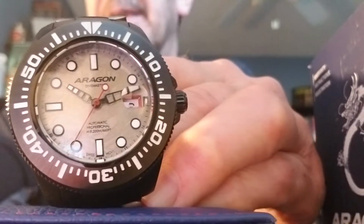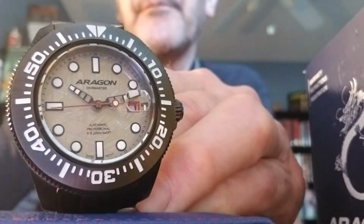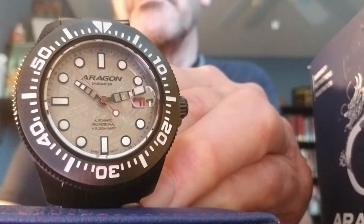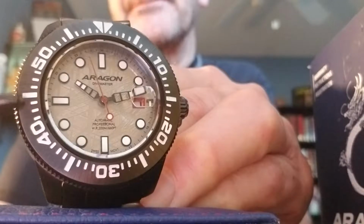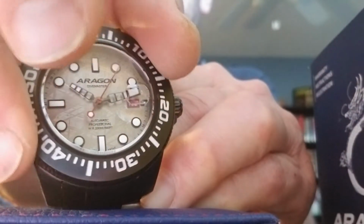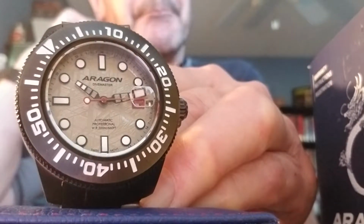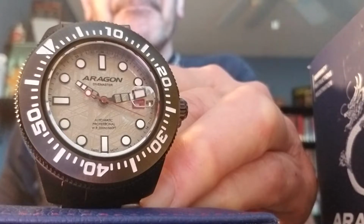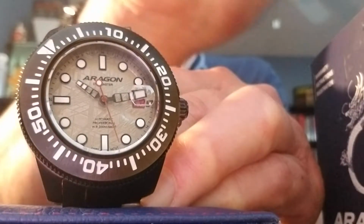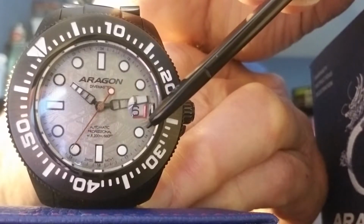So the dial face itself is going to glow green, and the bezel is going to glow blue. Working backwards here, the bezel is 120 click, and they are quite satisfying clicks. When you stop, it stops. It's unidirectional. The crystal is a sapphire crystal, and you have a magnified date window. Let's see how that works.